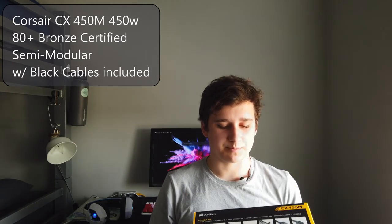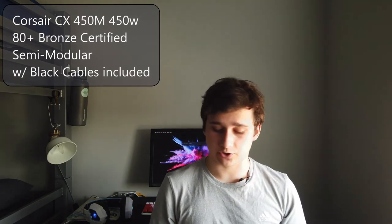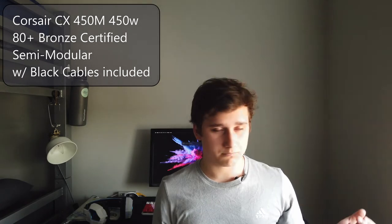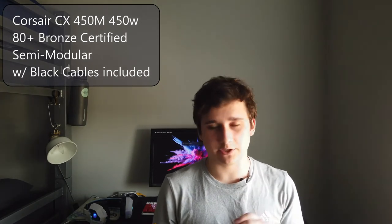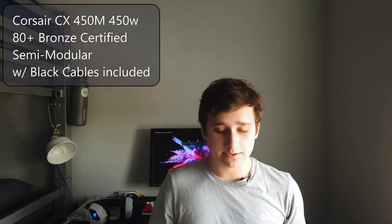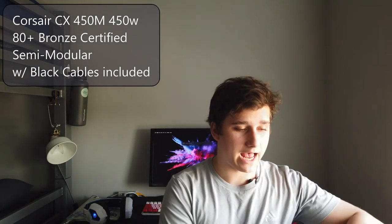One beautiful thing about this power supply is that the cables are not mustard and ketchup. They are actually all black and the 24 pin is sleeved. This is also a semi-modular power supply, so in due time, he could, if he wants to, put in some custom cables. Not necessary for this system. And this is an 80 plus bronze certified power supply, so it shall last for a while.